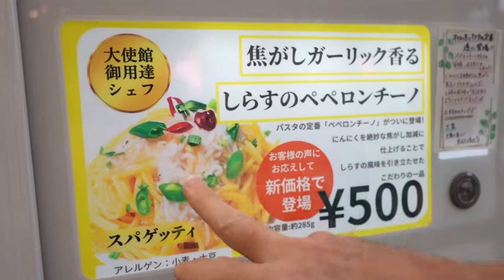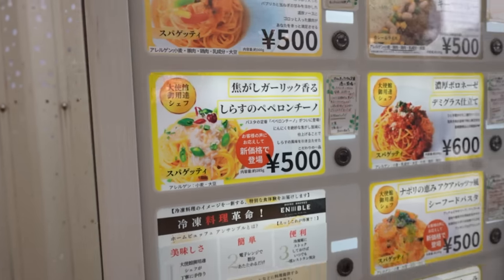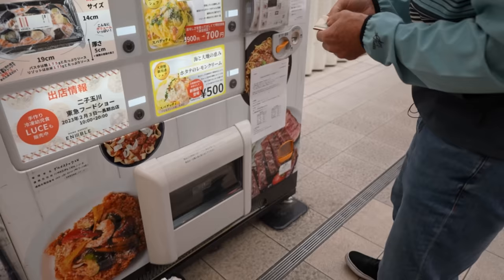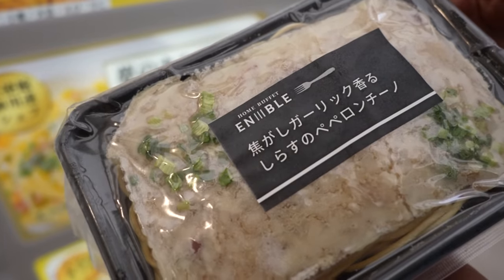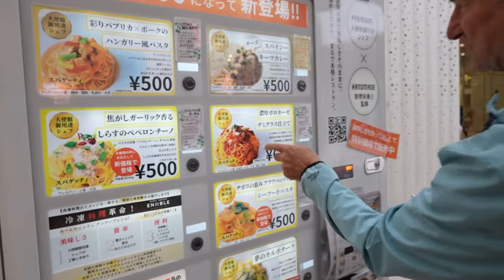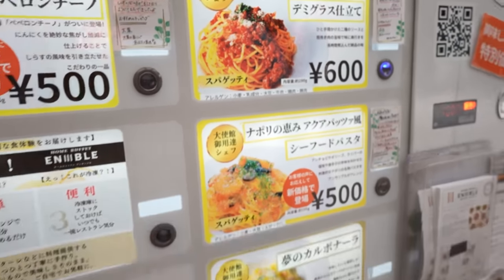Next one, let's try this one. It's shirasu white bait fish and pepperoncino. They're all 500. Yeah, the whiteness, that's the shirasu white bait fish on top, the tiny little fish. The next one, this one is 600 yen. It's got a demi-glace sauce on it, 290 grams.